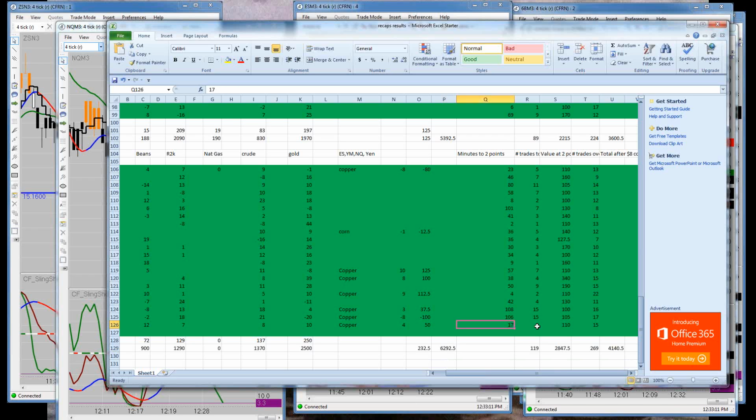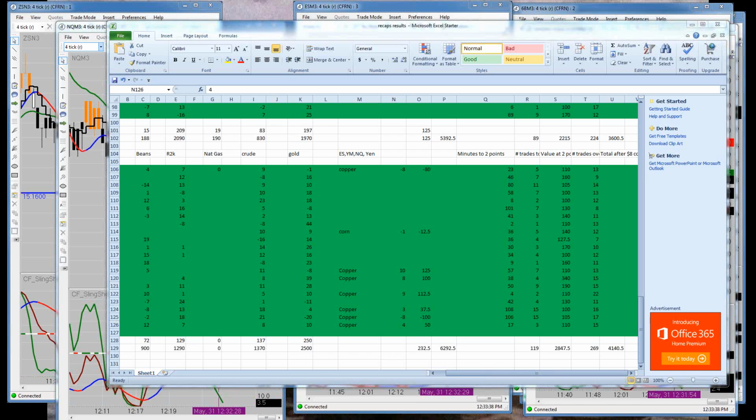Today it took us 17 minutes and 3 trades. And at the time, we were up $110 a contract. We placed a total of 15 trades today. And in that, we ended plus 12 ticks on soybeans, plus 7 ticks on the Russell, plus 8 ticks on crude oil, plus 10 ticks on gold, and plus 4 ticks on copper. Okay, the total gain on the day per contract was $450.